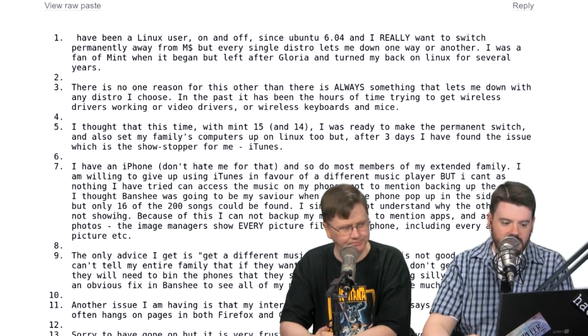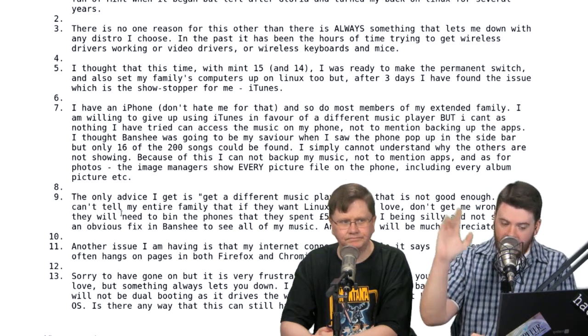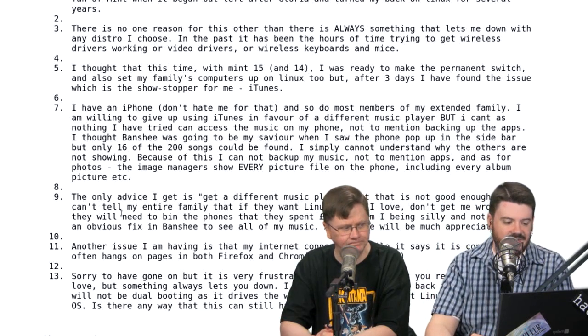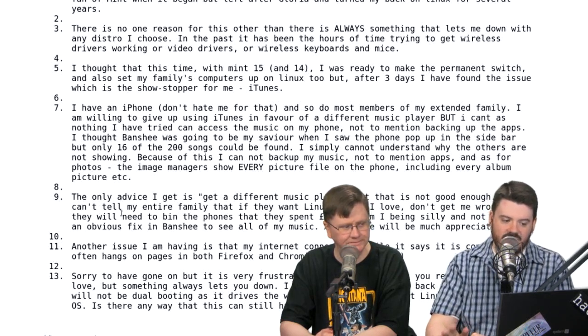"I also got my family set up on Linux too, but after 3 days, I found the issue, which is a showstopper for me." Oh, yeah. "iTunes. I have an iPhone," he says, don't hate him for that. No, I had one for a long time, I understand. "And so do most members of his extended family. I'm willing to give up on using iTunes in favor of a different music player, but I can't, as nothing I've tried can access the music on my phone, not to mention backing up the apps."